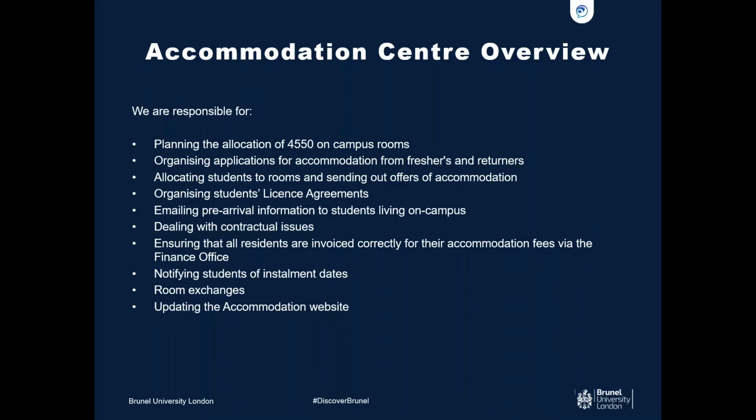We're also responsible for invoicing you correctly. So once you are allocated a room, the information is then passed on to the finance team, who would generate the invoice for your accommodation. Throughout the year, we also send reminders of your next instalment payment date. So you'd get an email, a phone call perhaps, and text messages just to remind you to pay your rent instalment if you haven't set up a direct debit.